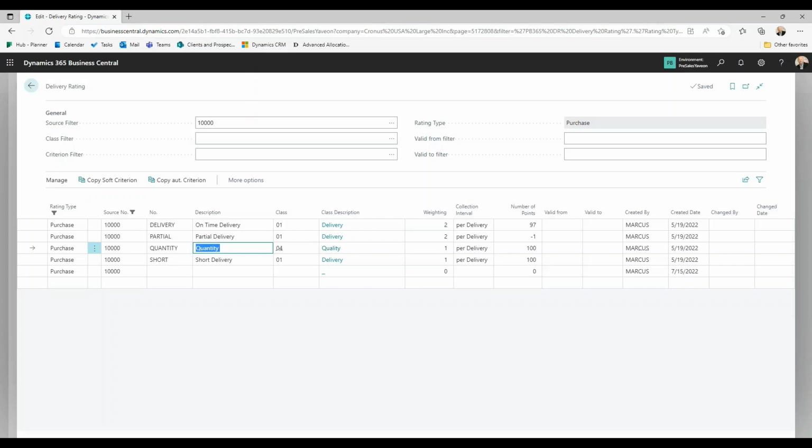I also have the ability to look at what they call soft criteria. A soft criteria could be just a manual adjustment to the vendor rating. So maybe I called because I had an issue and the vendor worked with me, was very responsive, all that sort of stuff. These soft evaluations could also add or remove points from the vendor rating. So look at it more as a manual adjustment, if you will, to the rating itself.